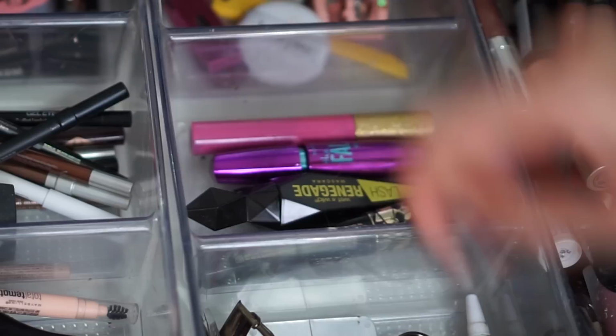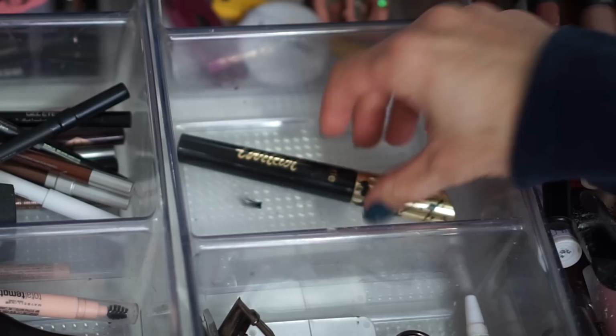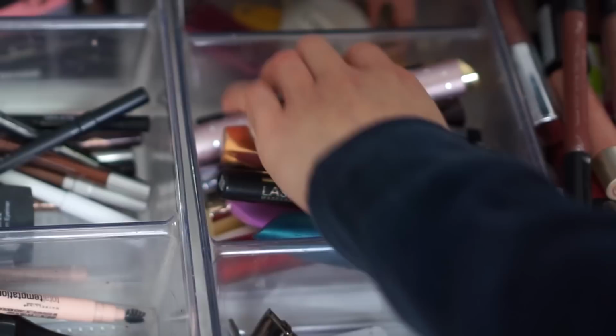I never use this. Giving it away. Giving away. Giving away. And, oh my gosh, I forgot about this guy. We'll keep this. This one's good. That's a lot of mascaras, but at least, you know, they all fit in one little section now.